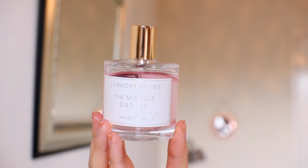So the next thing I wanted to talk about is a perfume, and this is one that I got in the autumn time, and then when it got colder I put it away. I thought this is going to be a divine scent for the spring months, but my little girl spritzed this accidentally when it was on the counter the other day, and I smelt it and it was like, no, I need to get that back in my life. I adore it, and it's the Zarko Pink Molecule.